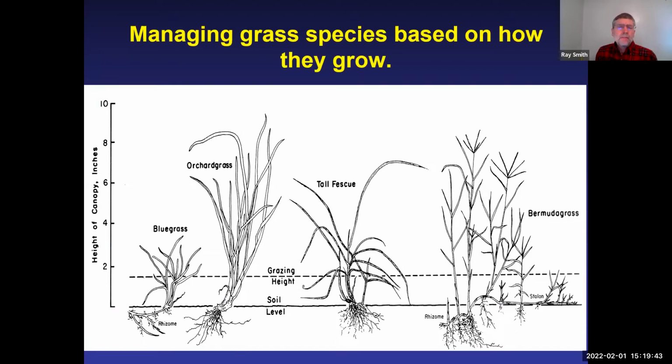Now, we have people from all over the US and in at least one other country. And so there's all kinds of forage species that are there. So I want to encourage you to think about the forage species that you have and manage according to how those grow. So a forage species like bluegrass on the left of the screen has a low growth height, or the leaves are growing close to the ground. So that can be grazed more frequently and closer to the ground.